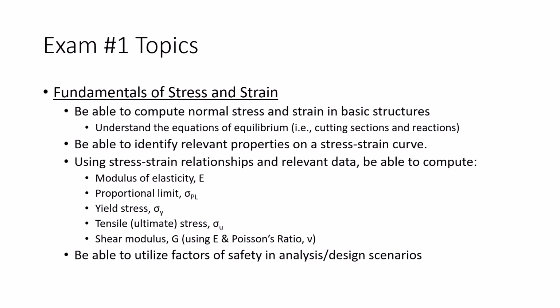The ultimate tensile stress, and then the shear modulus. If I give you E and Poisson's ratio, you should be able to compute that. That's a simple plug and chug. And also make sure you have an understanding of what a factor of safety means.